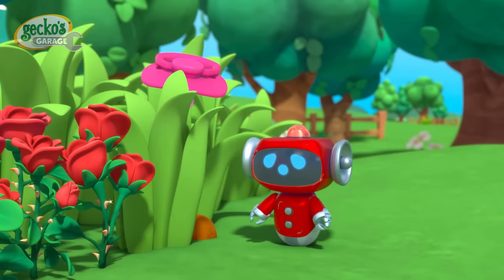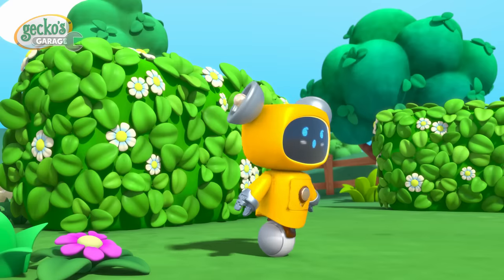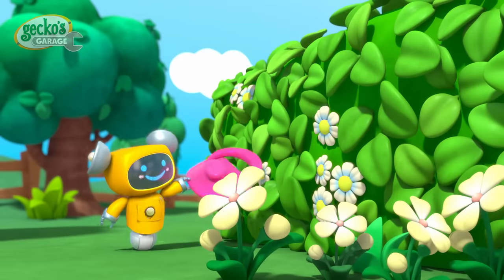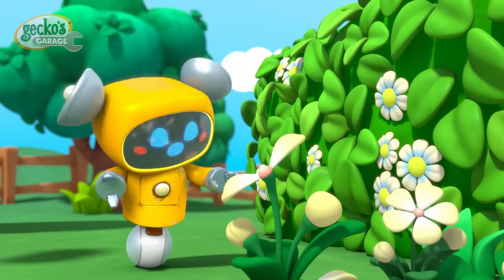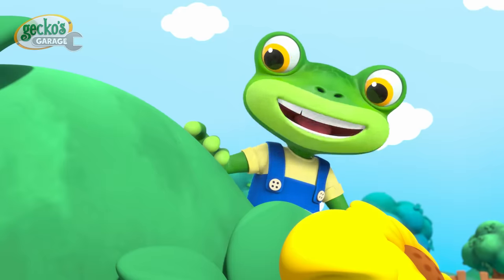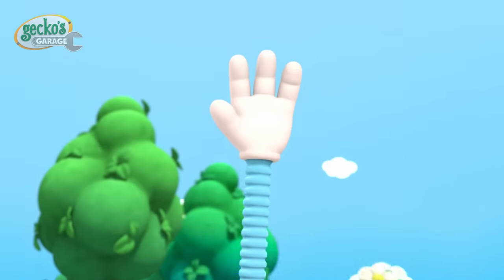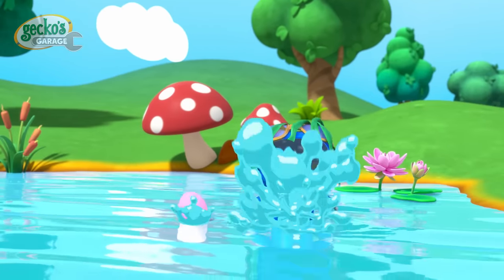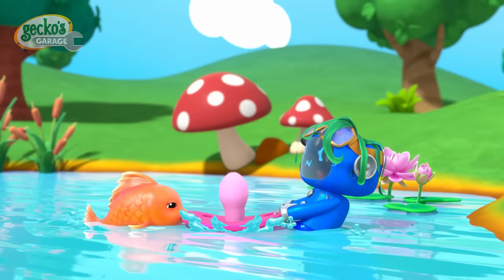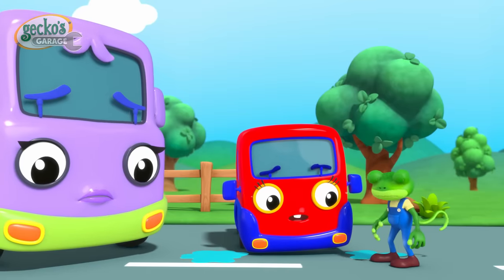Try looking by those red flowers. Can you see anything? What about that green hedge? Can you see anything there? It must be here somewhere. I'm sorry, Baby Truck. I can't find your dummy anywhere.